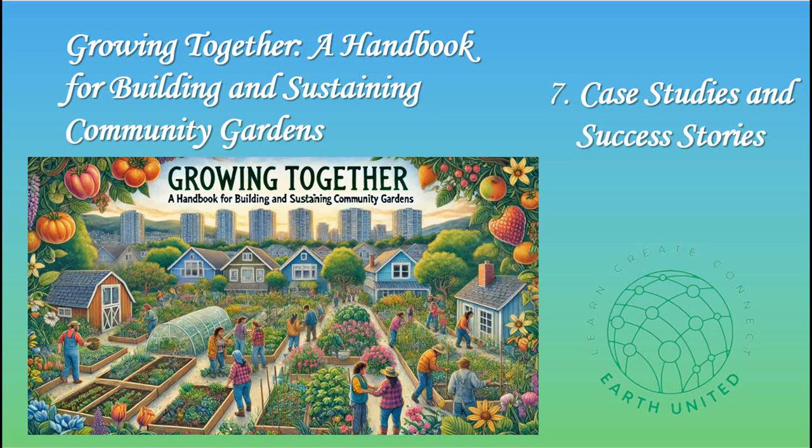That's fantastic. And it highlights a key point that keeps coming up, the importance of community engagement for any successful community garden. Absolutely. And these are just a few of the inspiring stories we've found.